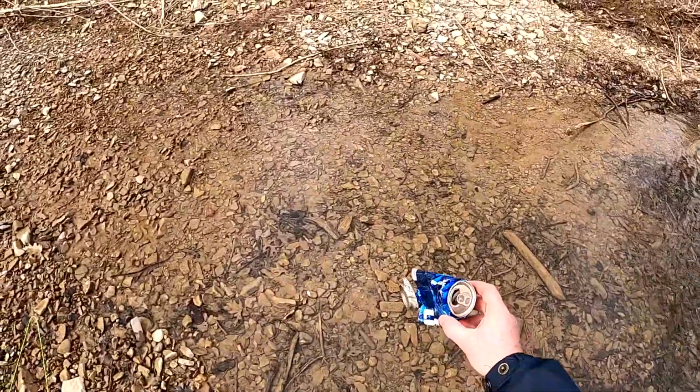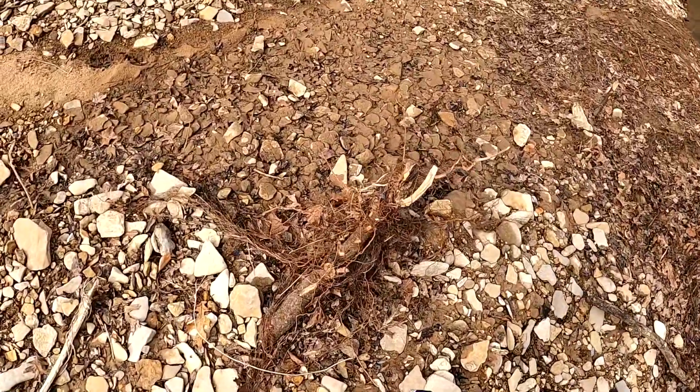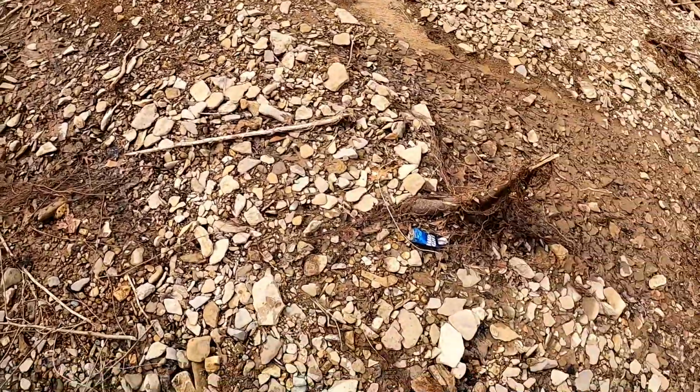But I really don't have a way to throw it away right here or put it in my pocket or nothing, but definitely set it up here and maybe a cleanup crew will come through. But yeah, we gotta try to keep these streams and stuff clean. This place is too pretty to have damn beer cans everywhere.